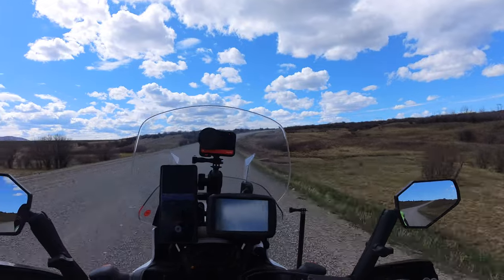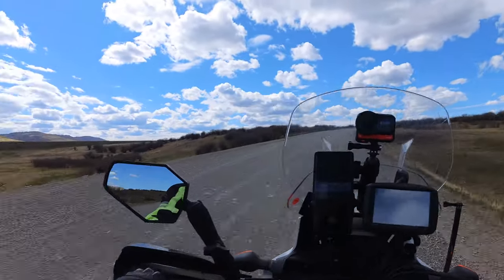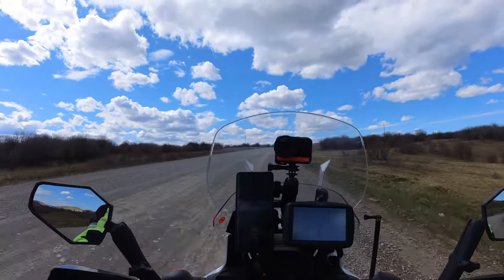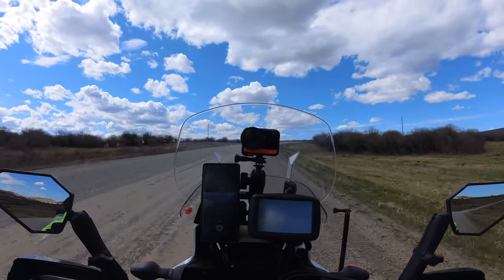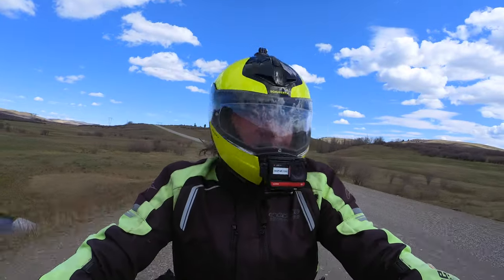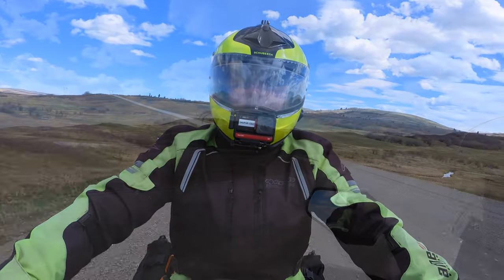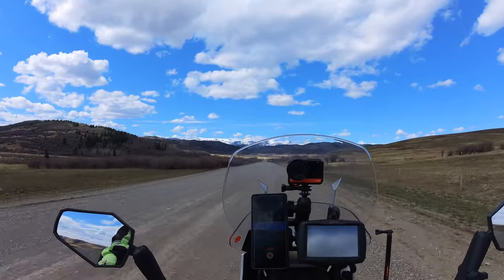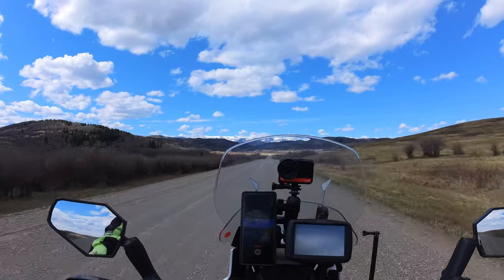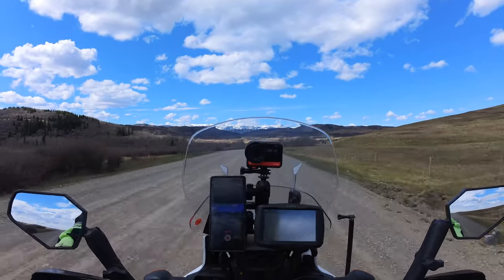Where's the sun? Quite a few clouds. Let's hope nothing is gonna change, as always. Last few times when I'm out, the weather is always changing. That would be like a good place up ahead, maybe to launch the drone before I get to the destination. We're just a few minutes away from here.